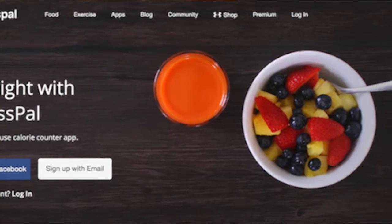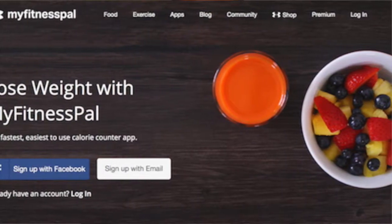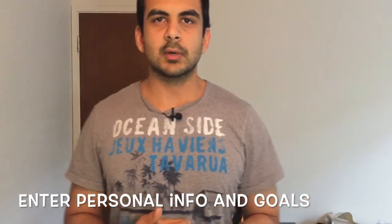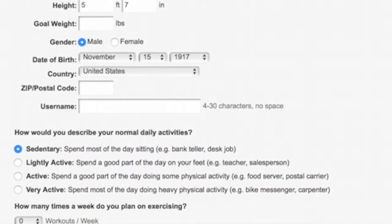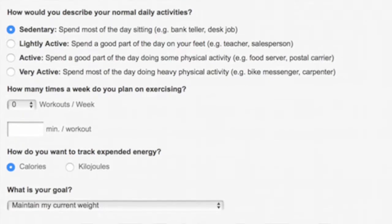So how do you use MyFitnessPal for flexible dieting? The first thing you're going to have to do is create a free account. You can do this using your email or sign up using Facebook. Step number 2 is to enter your personal information and goals. Doing so will give us somewhat of an accurate picture of how we should proceed with this app. If you're not sure about your goals, I recommend starting with weight maintenance as the goal for now, and we can always change this in the future.